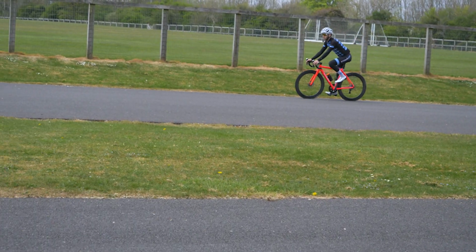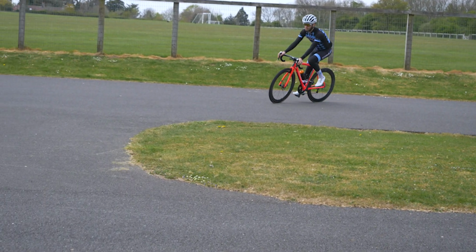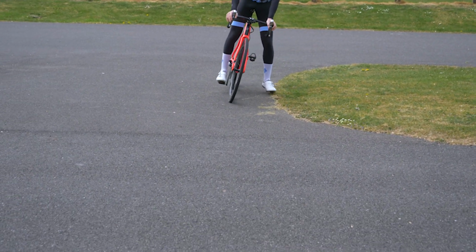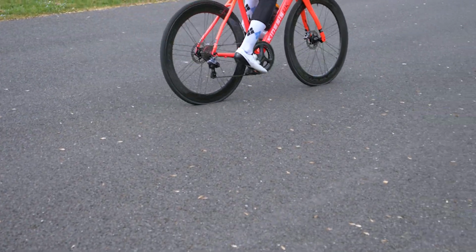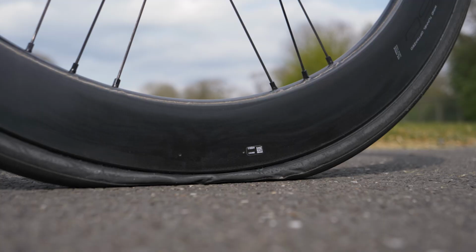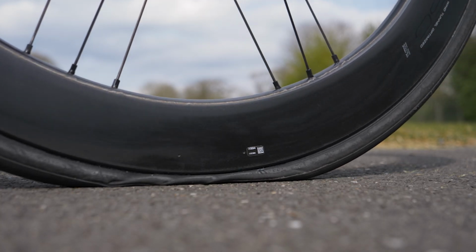Yeah, and historically, obviously, the pros have been on tubulars, and when you puncture a tubular, you tend to have a bit more cushioning there because the tyre stays in place. With a tubeless tyre, with a clincher tyre, it can become loose and work off the rim, which is bad. It's bad if you're going down a descent as well. So we've had a look at the Vittoria Air-Liners, and they are a really good solution for that specific problem.